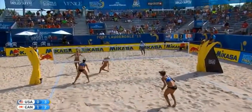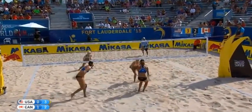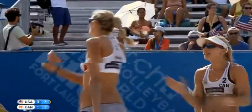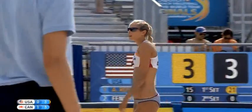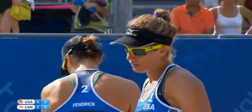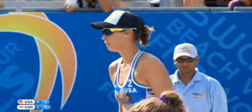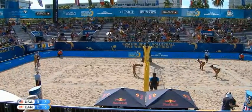Serving Pavan, who's now on the attack for Canada. Left hand. Beautiful save from April Ross. Oh, but again, that height factor for Sarah Pavan. Remember, she's 6'5", 196 centimeters. Tallest female player in the competition, and coming in very handy indeed. She didn't have to jump that far, just reach to block that ball down and level the scores at 3-all. Heather Bansley with service for Canada.